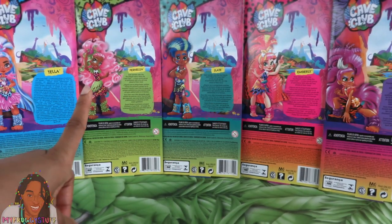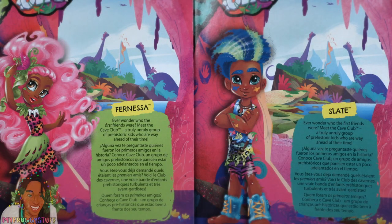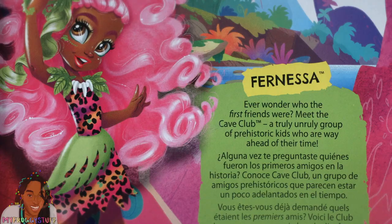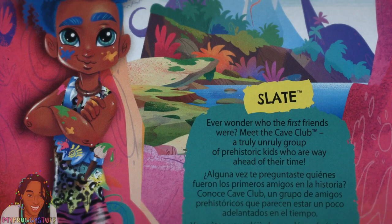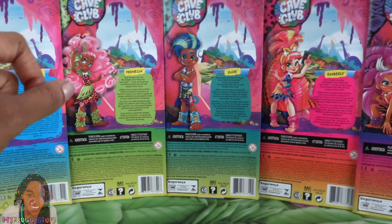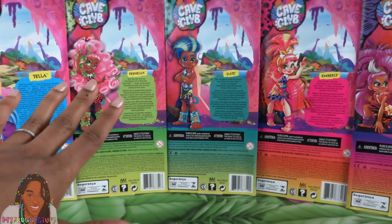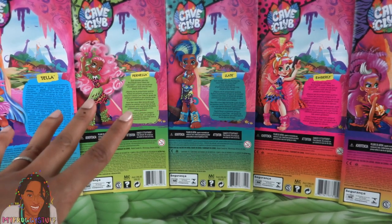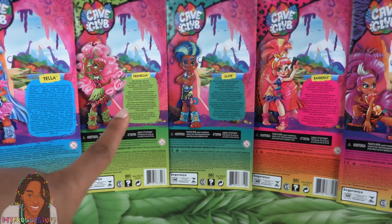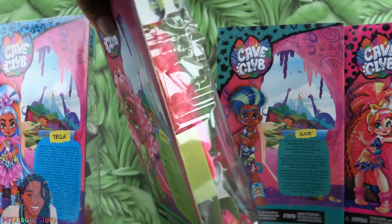On the back of the box, there is an illustrated picture of each character, and it says, "Ever wonder who the first friends were? Meet the Cave Club, a truly unruly group of prehistoric kids who are way ahead of their time." Okay, I see what you're doing, because humans and dinosaurs were not around at the same time. So by saying they were ahead of their time, ha, you're making a little loophole. Let's get these dolls out of the box for a closer look.